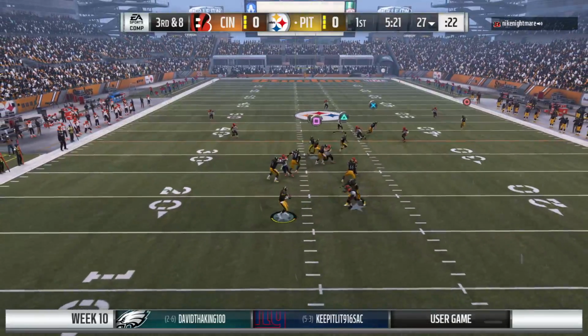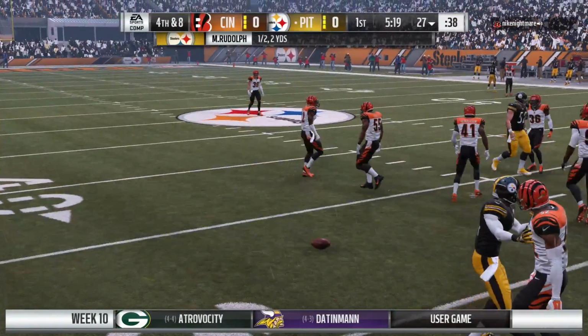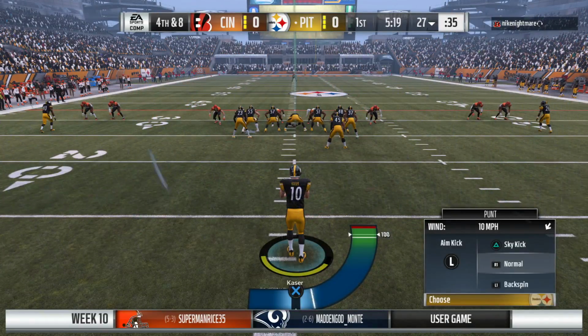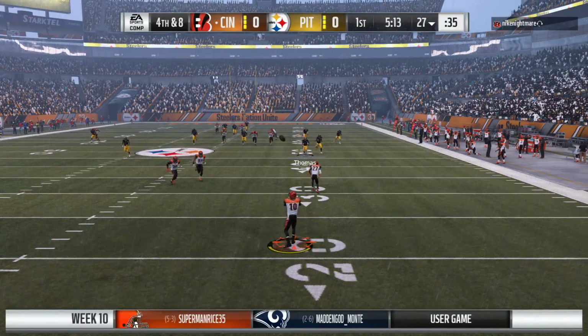From the gun, here's Rudolph. And incomplete. The contact made the ball roam free and brings up 4th down. You hear the calls for a penalty, but I just don't think so. I think in this situation, the defender was making sure his guy couldn't hold on to the football. So I don't see anything that warranted a flag.